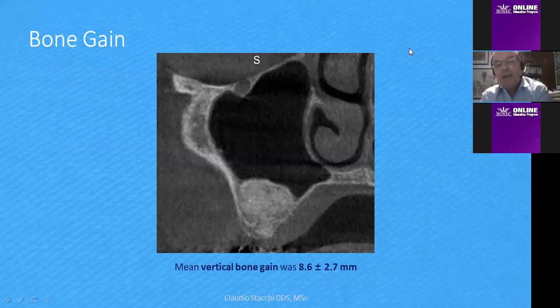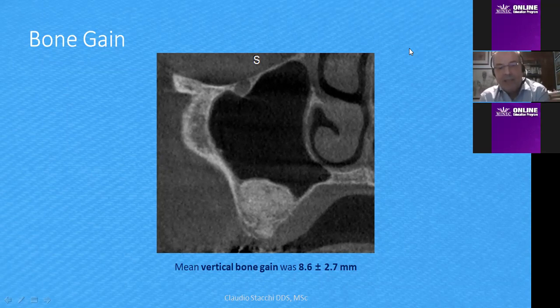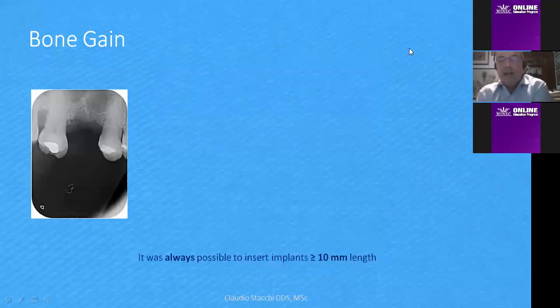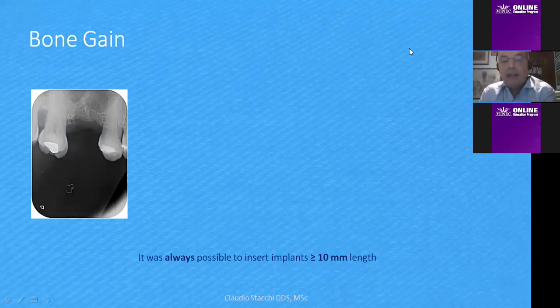This image is one of the cases of the study before placing the implants. You see the good amount of newly formed bone. This is a kind of crestal sinus floor augmentation I like, because you see that the grafting material is in contact with both the lateral and the palatal sinus walls. So it is a graft receiving a good quantity of cells and blood supply. And in all these 58 patients, it was possible to insert implants longer than 10 millimeters.